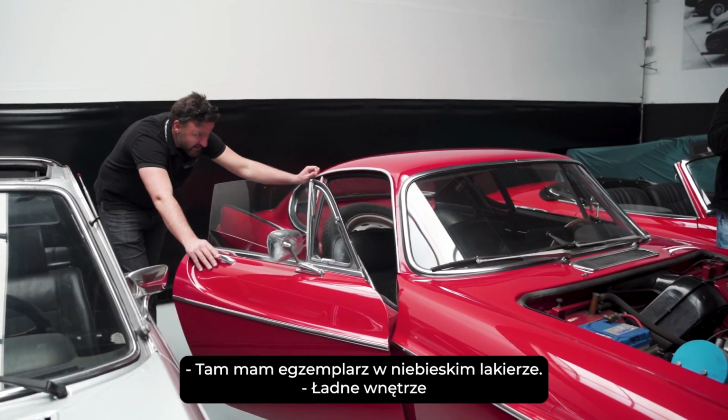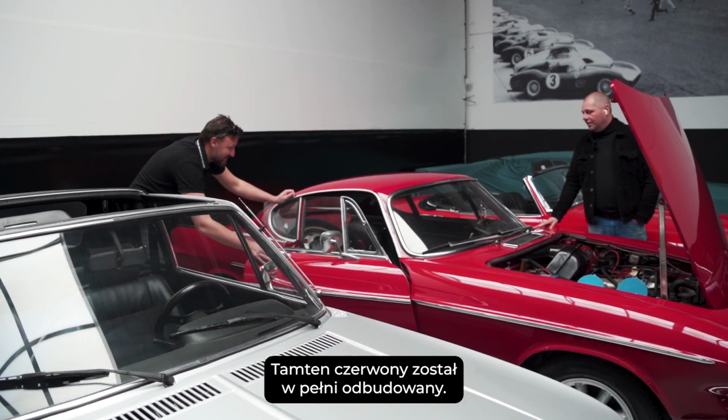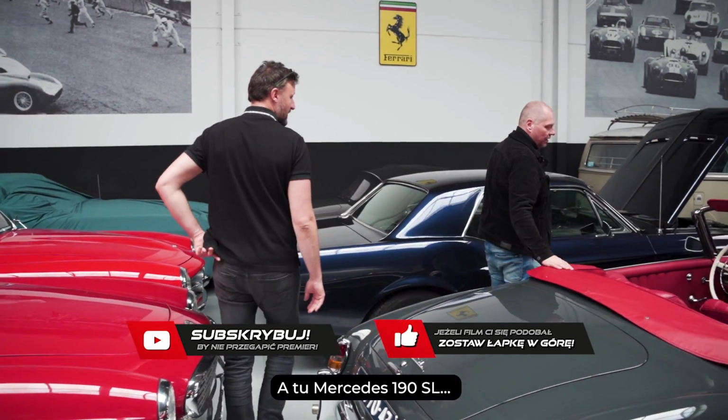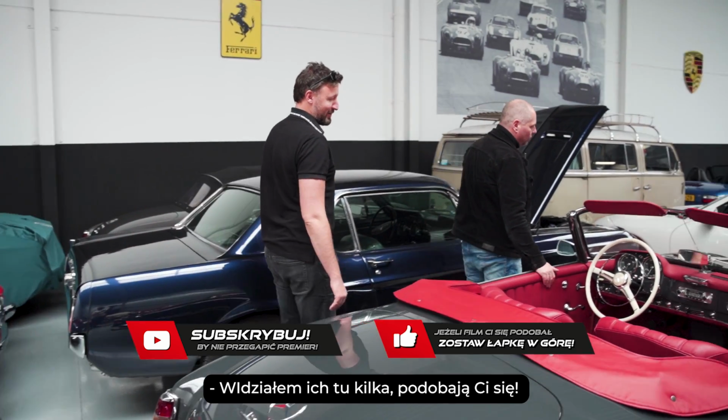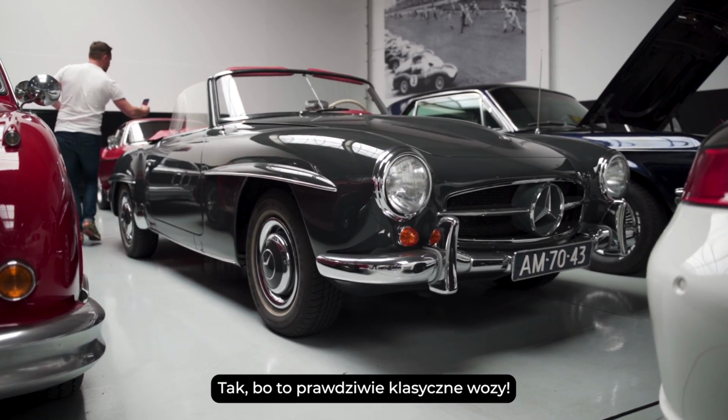I have a blue one over there, nice cockpit, and then I have a red one over there that is fully restored. And they start to sell very well, actually. 190 SL, yeah. You like it, eh? I see a couple of them here. I do. You know, this is a proper classic.